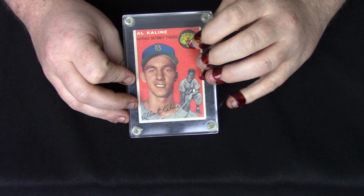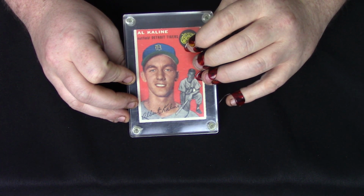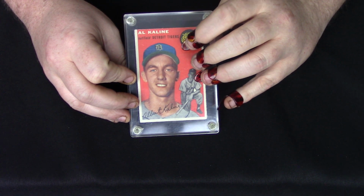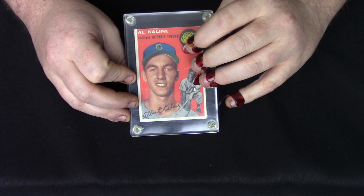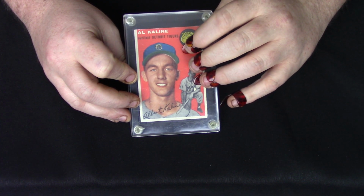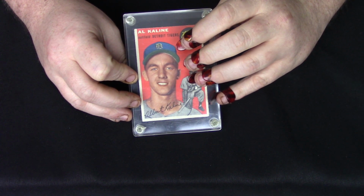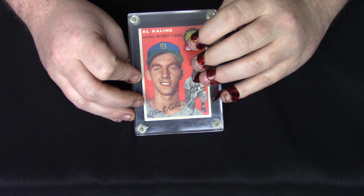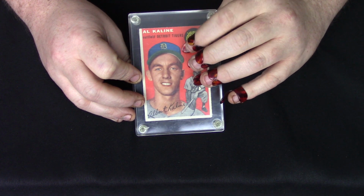So Topps had to include some younger, lesser-known players in their set. So what happened was they got some rookies probably a year before they normally would have put them in a set. So it's a nice set. It's also a little smaller if someone's trying to build a set, which I think can be a good thing.